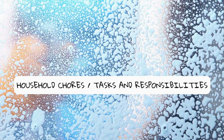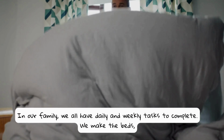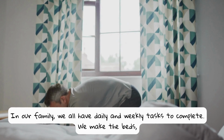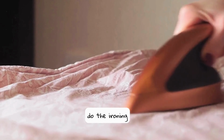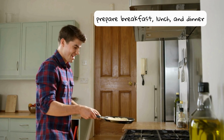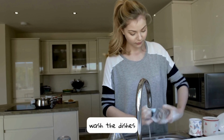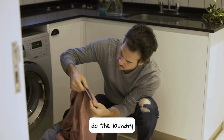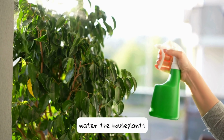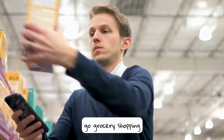Household chores, tasks and responsibilities. In our family, we all have daily and weekly tasks to complete. We make the beds, do the ironing, prepare breakfast, lunch, and dinner. Wash the dishes. Do the laundry. Water the houseplants. Go grocery shopping.